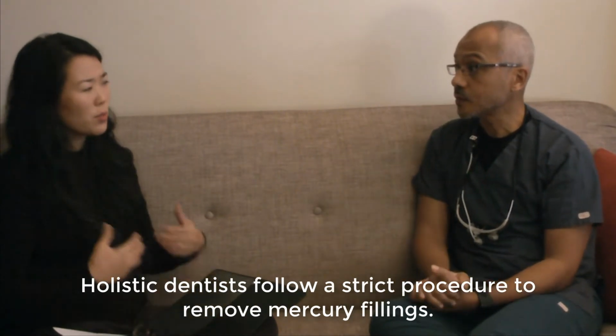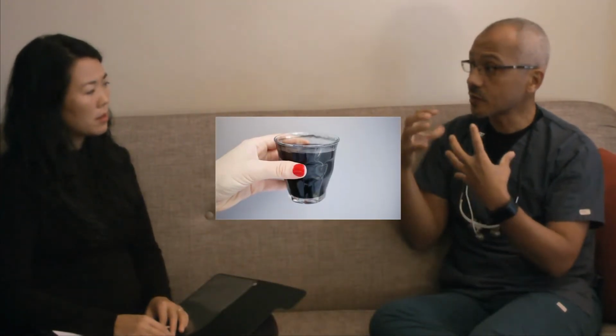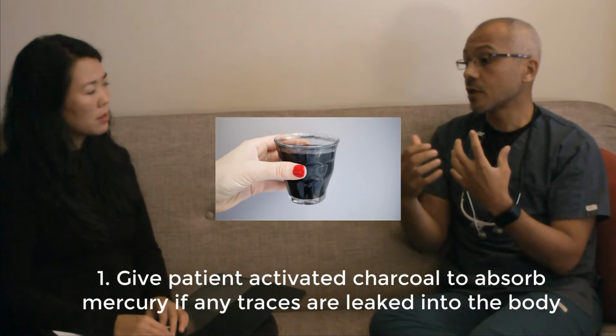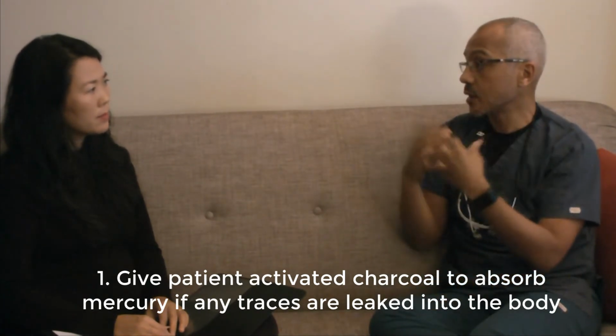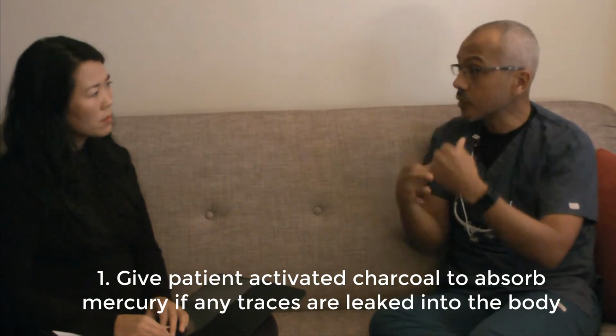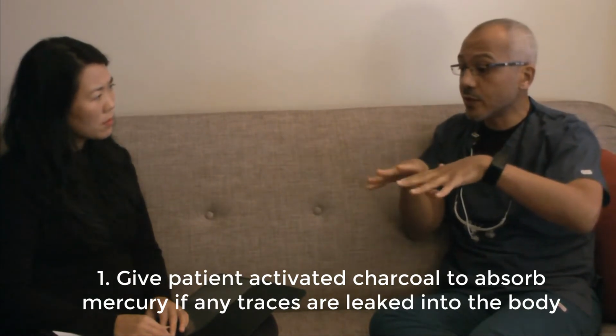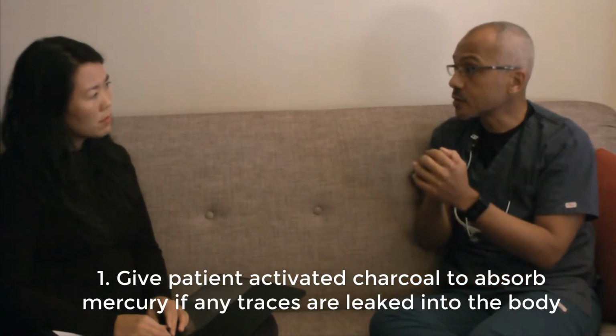Right. So what do you do to protect the patient and yourself when you're removing the fillings? We give the patient activated charcoal just before the procedure, because activated charcoal absorbs the toxics. So if ever there is a leak in the mercury vapors through all the things we put around the teeth, the activated charcoal is going to capture the mercury and drain it from your body.